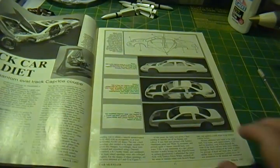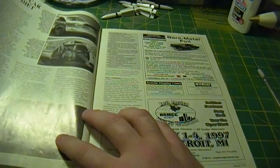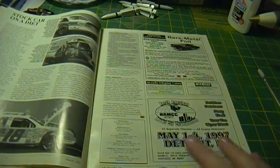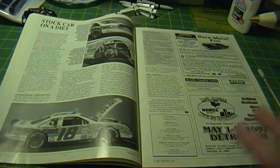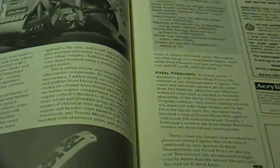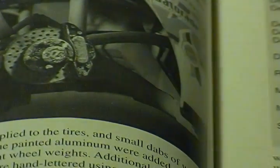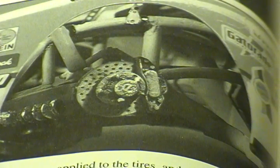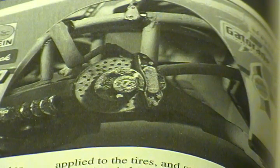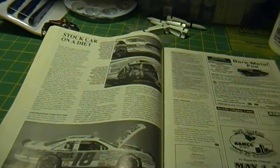Pretty cool there. And that was, I guess, their final product there, and pretty detailed. If we go up here a little bit, I thought that was pretty detailed. It's pretty sweet. So that's what they did with that.